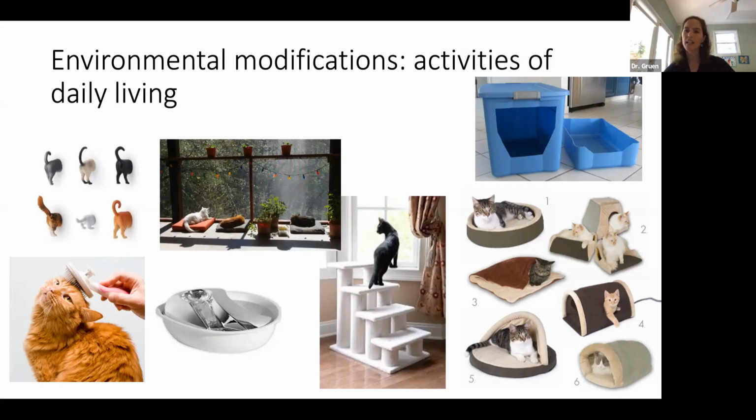We know that cats like really big litter boxes. 1.5 times the length of the cat is what we'll often talk about. But they need to be able to get into and out of them easily. And so there's a lot of great do-it-yourself versions of these, because many of the commercial litter boxes are just not that big. Even the best of them are not that big. So we often use these Rubbermaid kinds of tubs and have people cut them down, so that they can allow access.